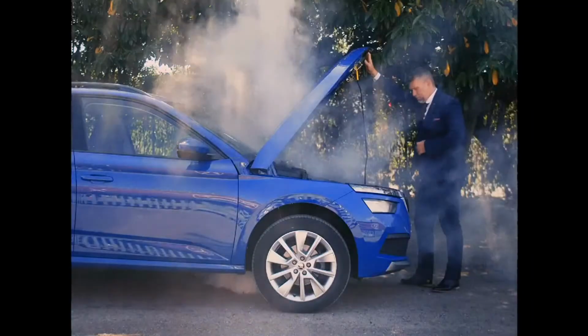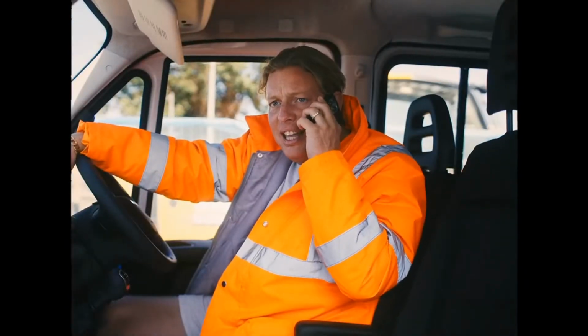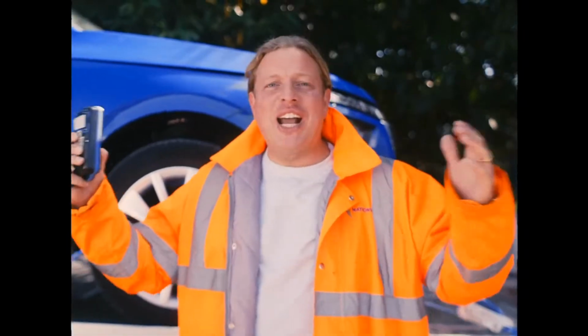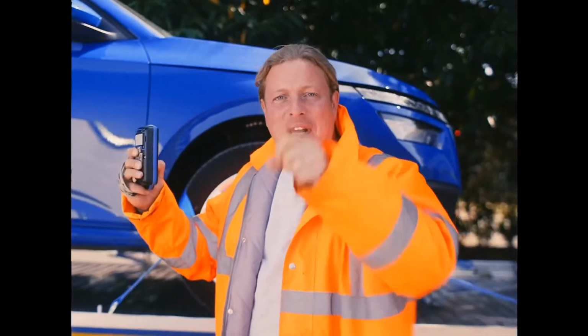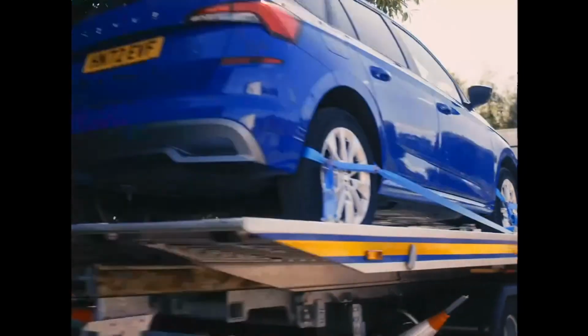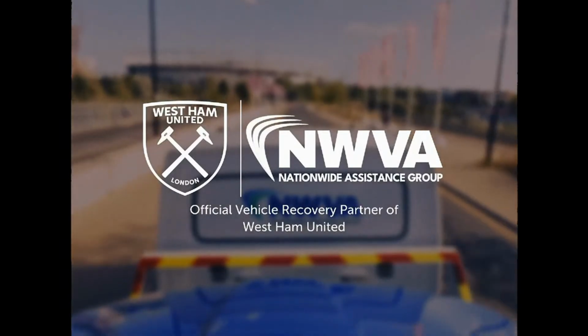West Ham United legend Jimmy Walker has got himself in a spot of bother. Hello, Car Insurance, how can we help? Company motor's broken down. It's match day. I know just the company for the job. NWVA. The fastest, most efficient, cost-effective vehicle assistance company in the UK. Right, Jimmy, let's get into this game, eh? Nice one, Tom. NWVA are proud partners of West Ham United.